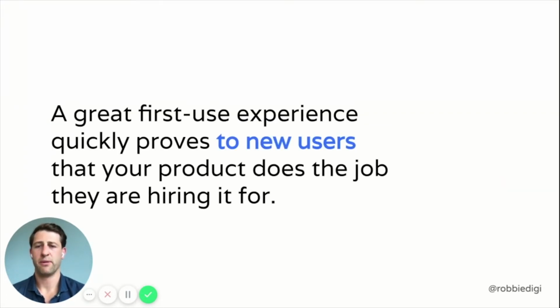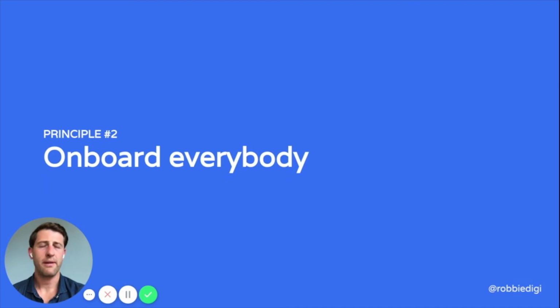So the first principle was to really focus on the job to be done. Another part of our idea of first use experience is to quickly prove to new users that your product does the job that they're hiring for. What do we mean when we say new users? This brings me to my second principle of great new user onboarding, which is to onboard everybody.